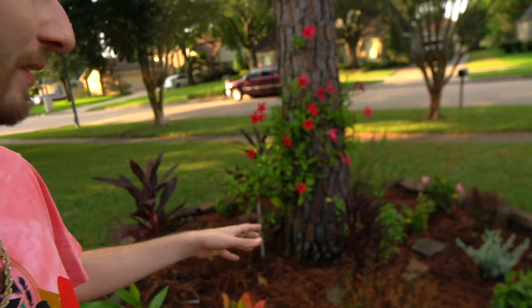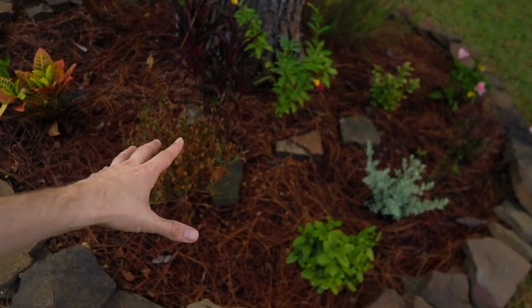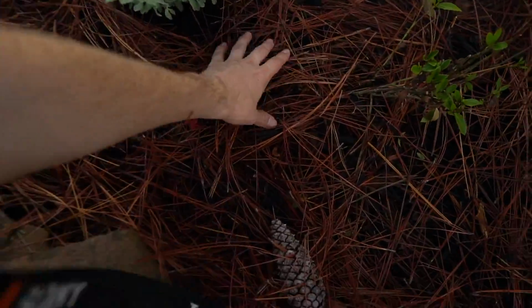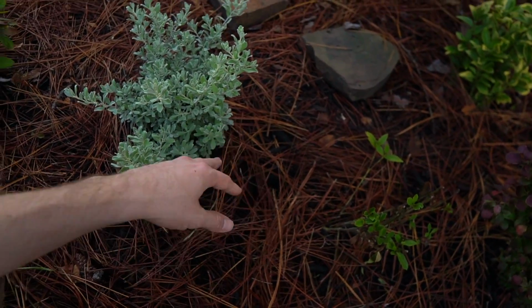Now, one thing I must say is I'm very glad that I have this pine tree here to drop these needles. Some of you guys might be like, oh, that looks ugly, but pine straw is some of the best mulch, and people actually buy this, man. Some people literally just buy pine needles to try and mulch their plants with, and I have a natural free source, so that is amazing.